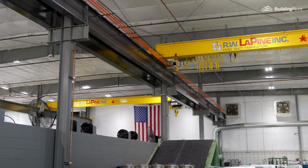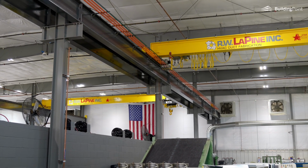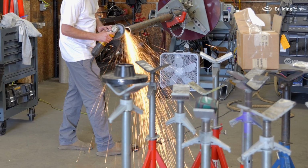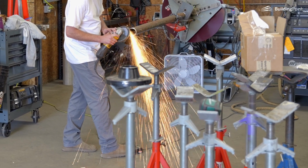We primarily focus in industrial, commercial, pharmaceutical, approximately $100 million a year. With that being said, there's nothing too big or too small. We do everything from residential through large code compliant projects, code-based projects, any material, copper, carbon, stainless steel, obviously PVC, everything from underground through 150 feet in the air.